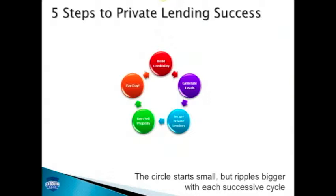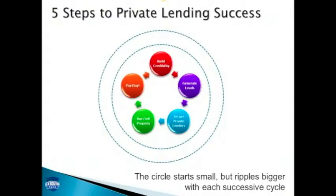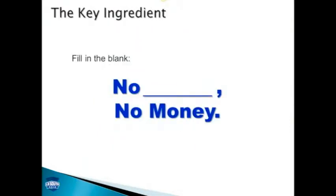The number of leads you can generate, that's based on your marketing, but because you've got more credibility, you've got the ability, presumably the knowledge, to generate more leads. You can get more private lenders or more funds from those private lenders. And the circle just keeps going and going and going. I like to think of it as kind of the ripple effect. Each cycle on this circle just expands your profile bigger and bigger and bigger. So start small. That's the key here. Start very, very small, maybe just one private lender, and before you know it, you'll have 2 or 3 or 5 or 10. And your whole business will start to pick up speed. So that is the truth about what happens in private lending.